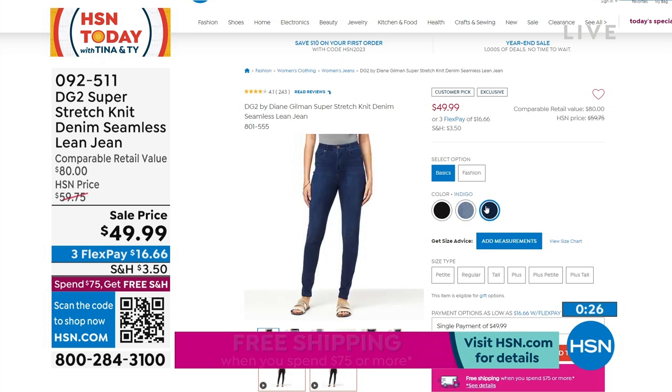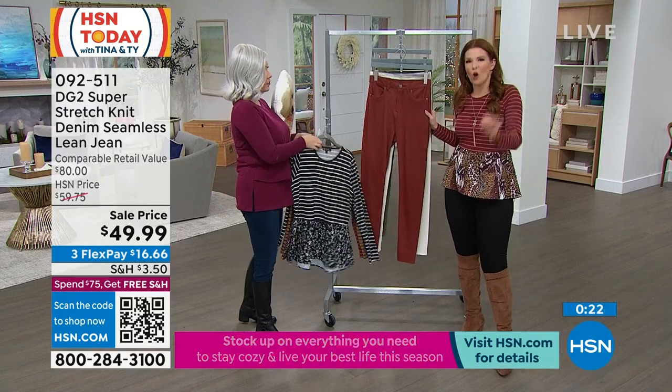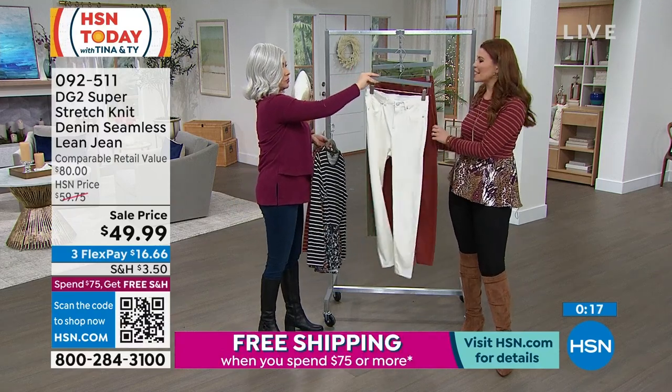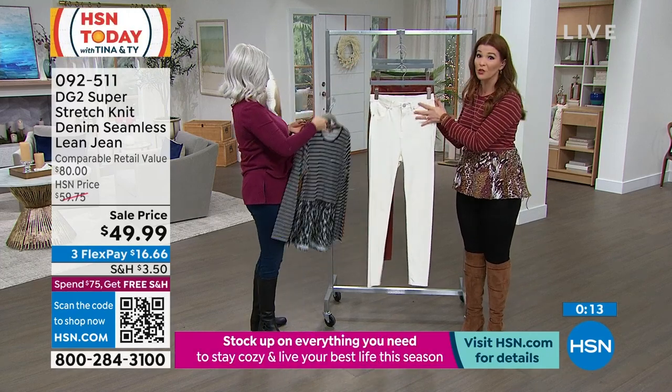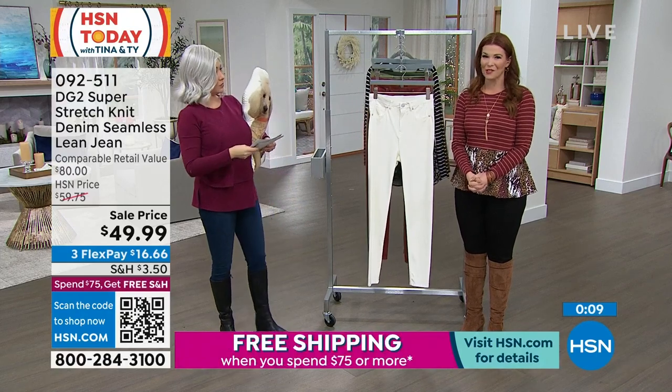But why are these different? Oh, they're wonderful. It's a new fabric that we just launched because usually jeans are woven. This is a knit fabric. So you're getting something that's extra stretchy and super comfortable all day long. It looks like a real jean too. So you just pull it on and go. It fools the eye, but it doesn't fool the way you feel. It feels amazing on you.